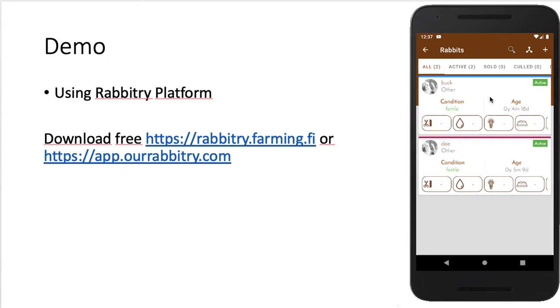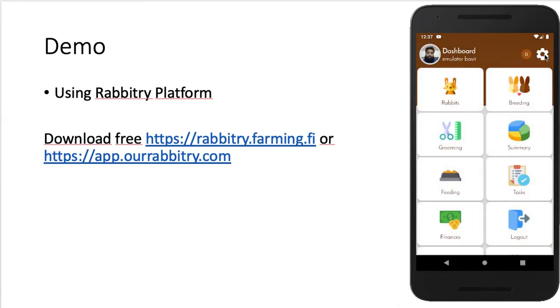In my rabbitry, I have added 2 rabbits. This is just dummy information. One is called Buck and the other is called Doe. You can name your rabbits based on the cage number, the tattoo number, or their nicknames. Both of them are active, which means they are ready to be bred. The condition is fertile as well, because they are older than 3 months. You can set this fertility condition inside the settings here.